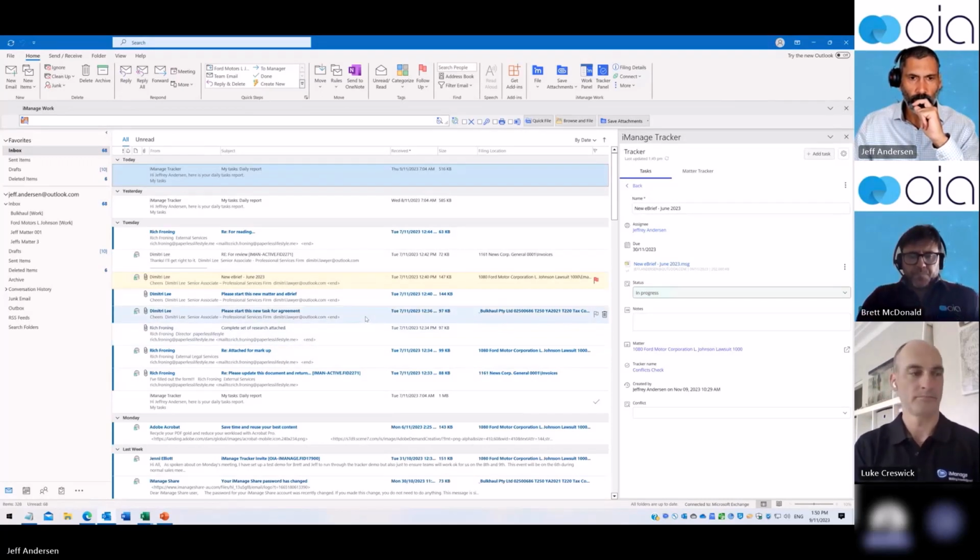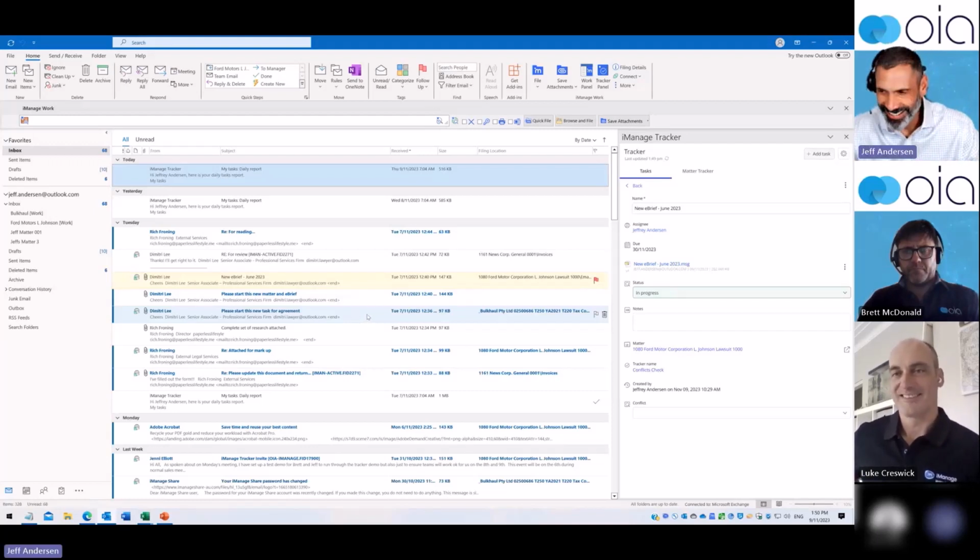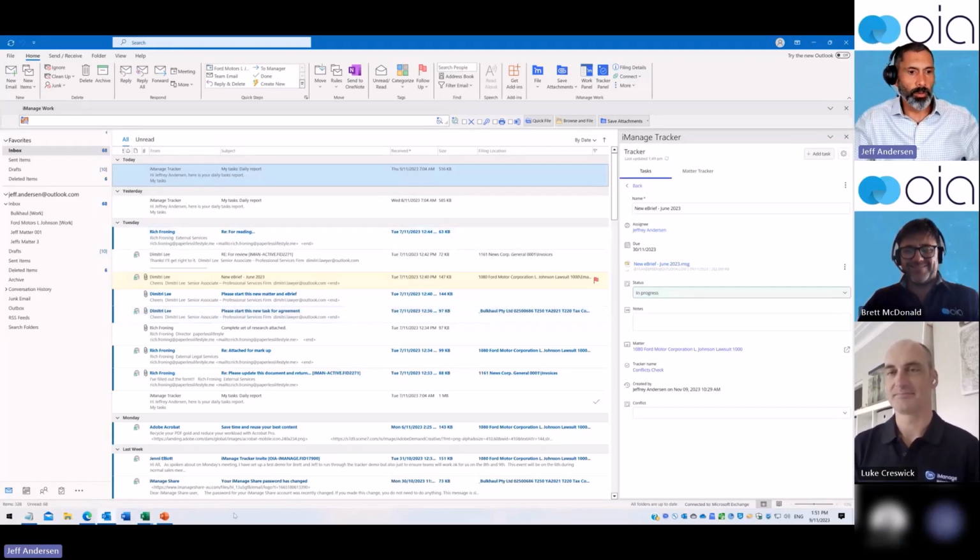We've also had a question of, can you attach a file which is not in iManage Work, but just in the Tracker if you need? Why would you want to do that? No, at this stage, I believe that that link option is just to iManage Work.